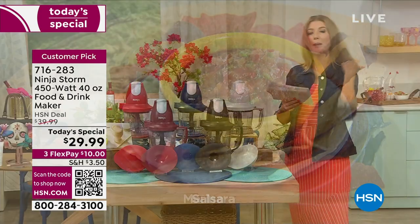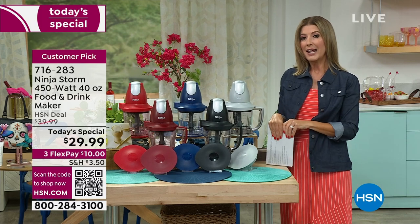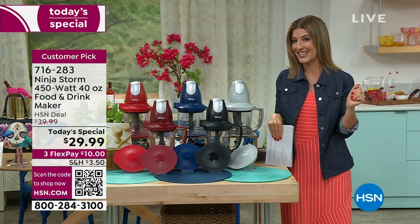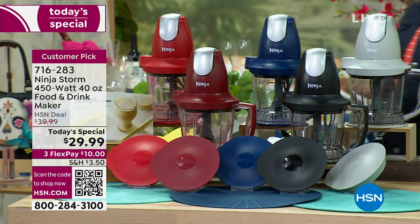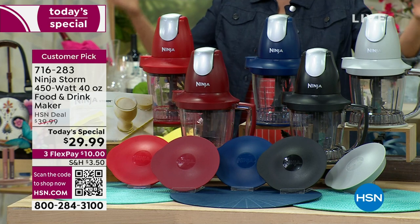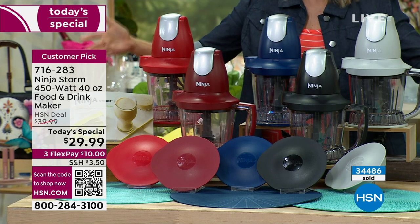You can even chop your onions and your carrots, and you're gonna do it today at a back to the future price of $29.99. In fact, we haven't had this on air at $29.99 since we launched it as a Today Special in 2021, which, believe it or not, was almost 4 years ago. We decided to bring it back.